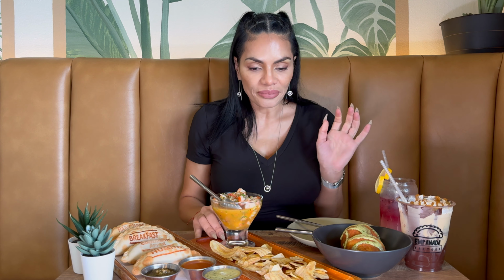That's a game changer. That is a game changer. That chimichurri sauce, that just took me back to Miami. And I'm on the West Coast. I'm in Las Vegas tasting Miami. That reminds me of Miami. Oh my God. That is so good.